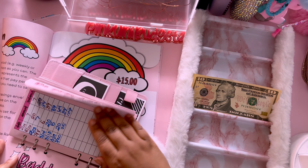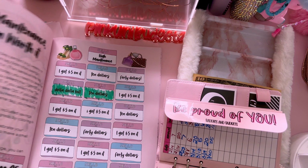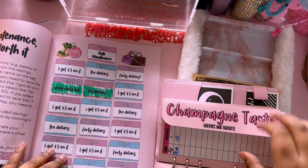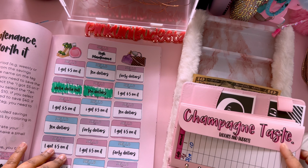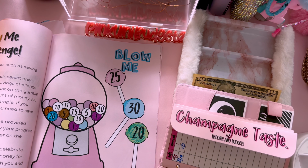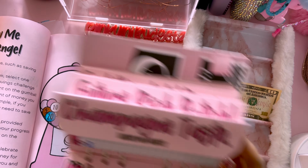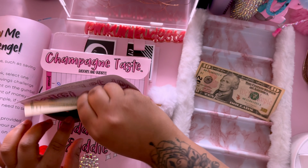And we still got some $10. See. What we got in roaming. This one, high maintenance. I think we only have $11 in this one. We got 10. Okay, we're gonna do 10. And the blow me challenge. I'm gonna put 10 in here.